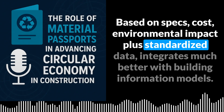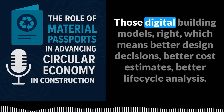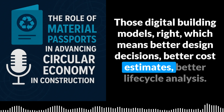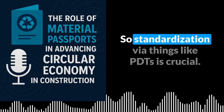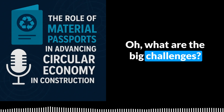Plus, standardized data integrates much better with building information models. Those digital building models. Right. Which means better design decisions, better cost estimates, better life cycle analysis. It all connects. So standardization via things like PDTs is crucial. What other big challenges are there?